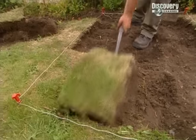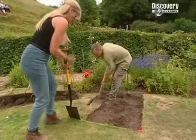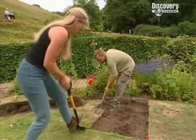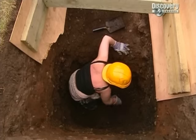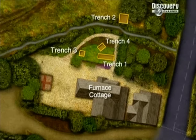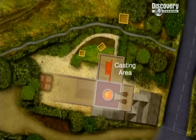Carenza's opened a new trench to target a channel which might have carried water away from the water wheel and back to the stream. So now we have three trenches open in the garden. We think the sand and slag in Phil's trench are the remnants of the casting area where the molten iron was tapped from the furnace. Based on what we know from other excavated sites, if Phil's trench is on the edge of the casting area, then the heart of the complex, the furnace stack itself, must lie further up the slope here.